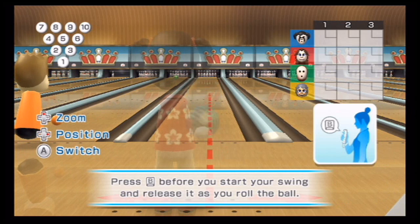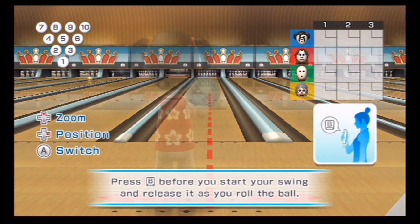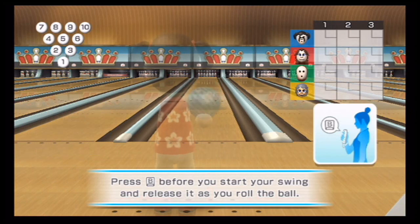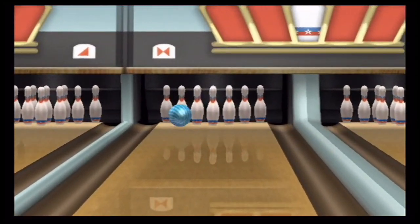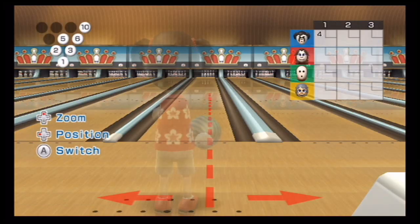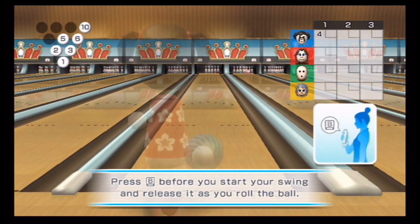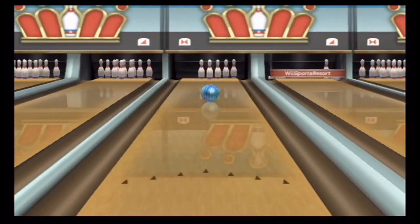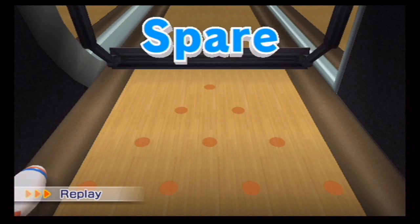So how does this game play? If you remember from the original Wii Sports, we still have a 10-pin game, but the biggest difference is that we have to utilize the Motion Plus peripheral. As you can see, I've got 4 here, but I need to get the 6 pins remaining, so let's go ahead and give it another good shot. Hooray! Good start for me, a spare.